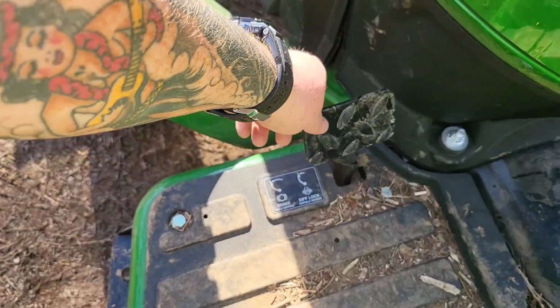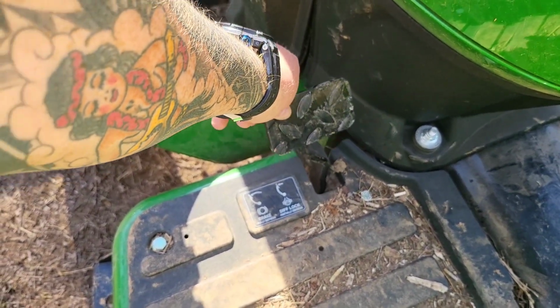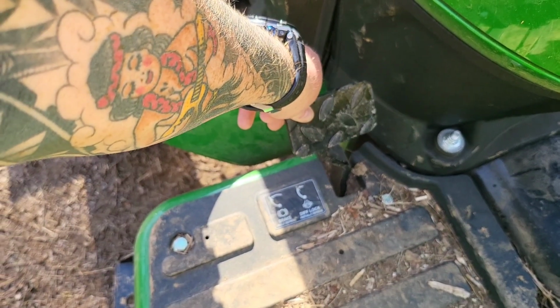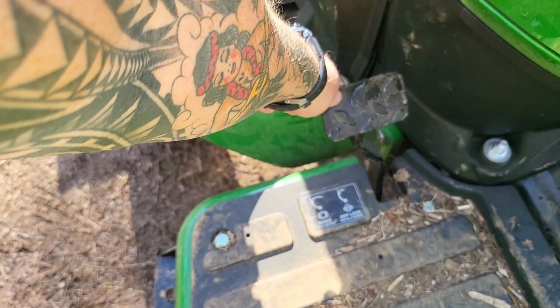This pedal acts as a diff lock and the brake. So while it's running, if you partially depress it, it will lock the rear differential so both tires spin together. And if you fully depress it, it becomes a brake. Okay.